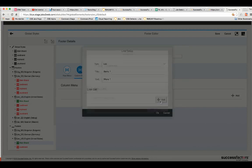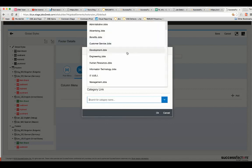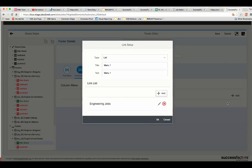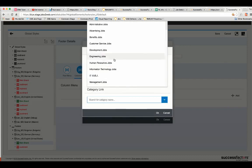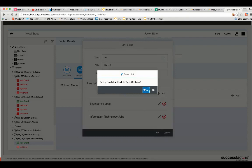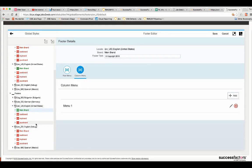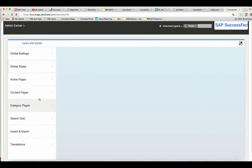And then we can add a list of pages that we want to include here. So it could be a category link, and we can have engineering jobs, and we add that. And then we want to add another category page, so we add info tech jobs. We hit OK, and now we have this column that will be built out, and that would be visible on the front end in the footer for this specific locale, for this specific brand. So that's the overview of global settings.